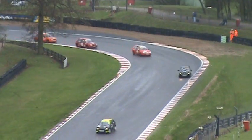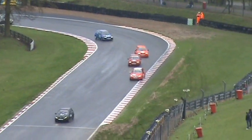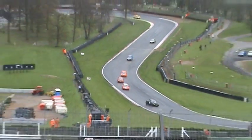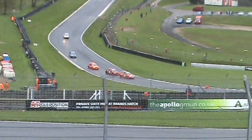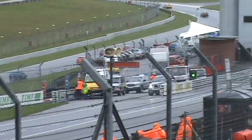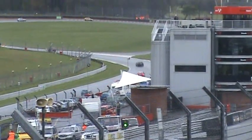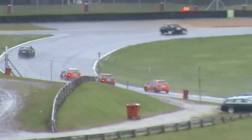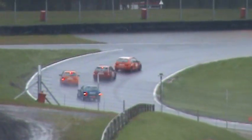Jake Fonda may well be a driver who doesn't want conditions to be better tomorrow. He has been outstanding today. Over 10-second lead, which is incredible in a stock hatch race. The cars are so even, and to have a gigantic lead like that is just brilliant. But of course we haven't seen much of Jake Fonda because the battle's going on and he's been out there by himself. Right, here we go then, into Clearways.